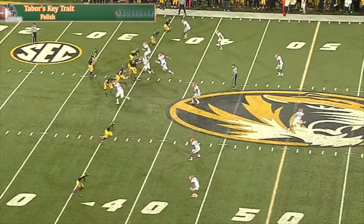Moving on to prospects 11 through 20, and Howard Wilson out of Houston still has upside to his game, especially from a technique standpoint. He explodes out of his breaks and has above average ball skills. I also like how active he is versus the run as well.